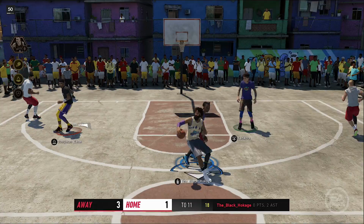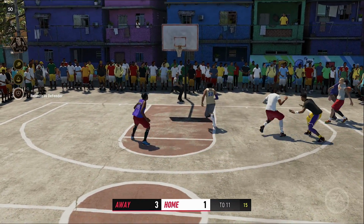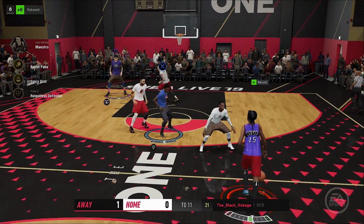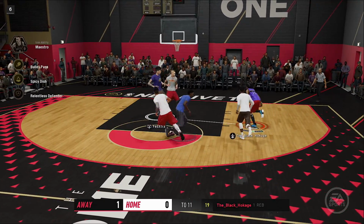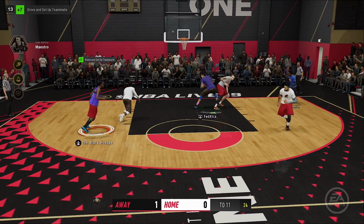The good news is I did have a smooth online experience. Because I got the game a week early, finding games did take some time, but when I did get into a game, I can say that it was a very smooth experience. EA definitely has a leg up on the competition when it comes to the online experience.